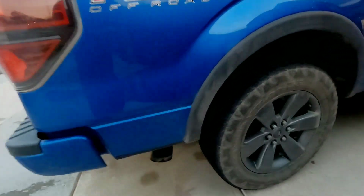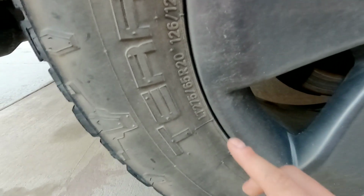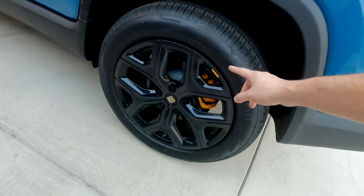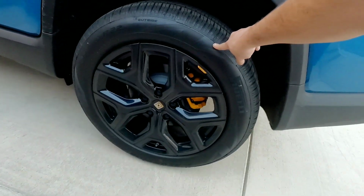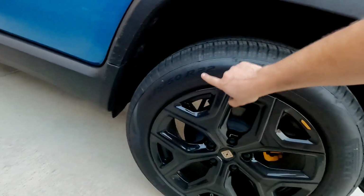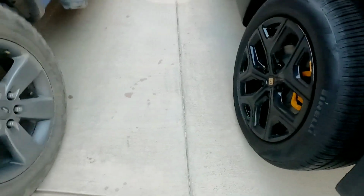So if you look over here, let's see, wheels dirt, 275/65R20, and that's what these run if you're running the 20-inch rims. I'm running the 22s, so it's 275/50R22, but basically the wheel and tire are, if I'm not mistaken, about the same circumference. So then we'll go to the front and look again.